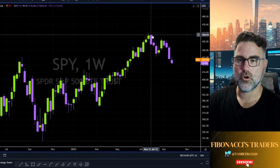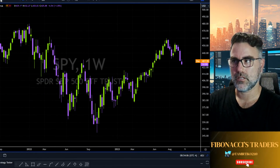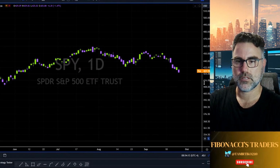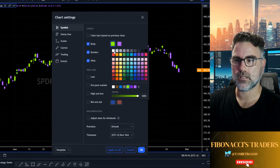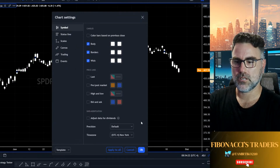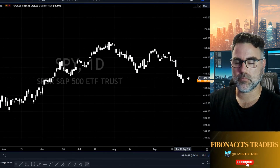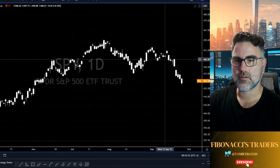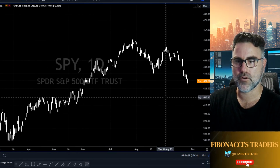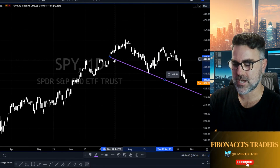what do we see? Lower highs, lower lows. The definition of a downtrend. On the daily, lower highs, lower lows. And if you are confused by candle colors, now what do you see? What do I care about the colors of the candles? All I care about is price action, and price action goes south. So for now, it's going south until proven otherwise.